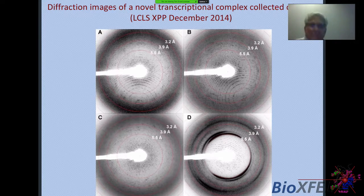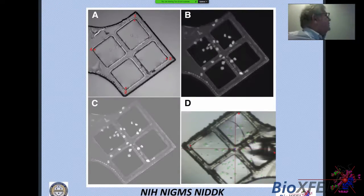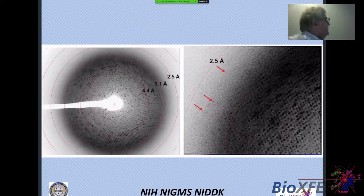This is cryo. And this is a picture just to show how the crystals are visualized in different ways. This is, I forgot why I put this slide in. It's simply more diffraction, but it shows how nicely the data go out to 2.5 angstroms. The virtue of this is simply that it really reduces crystal handling a lot. You get many crystals on the thing. You don't have to hunt for them. The microscope locates them, bang, bang, bang.